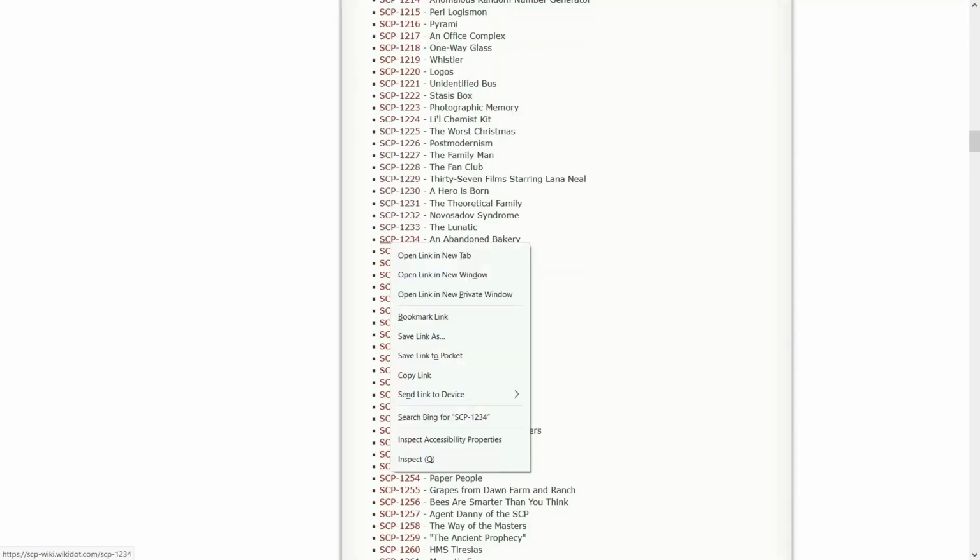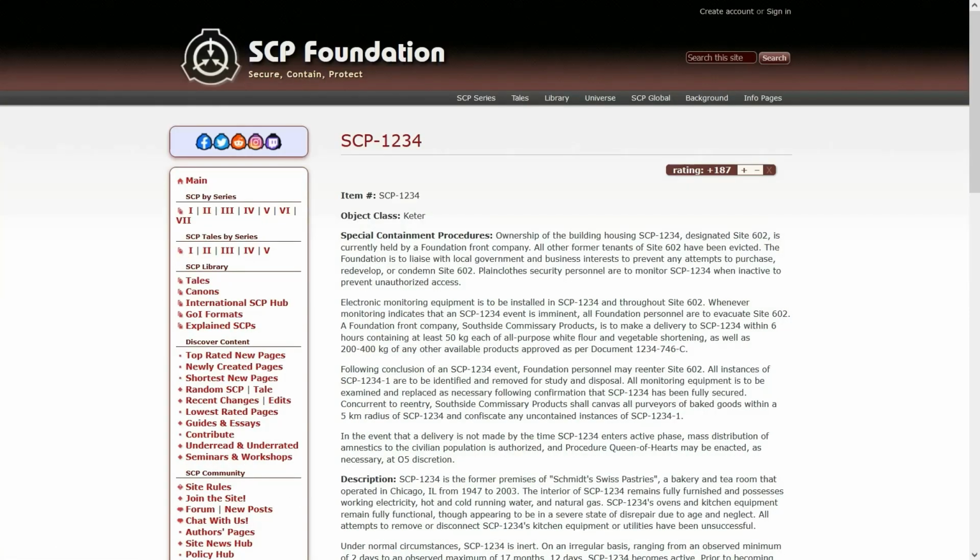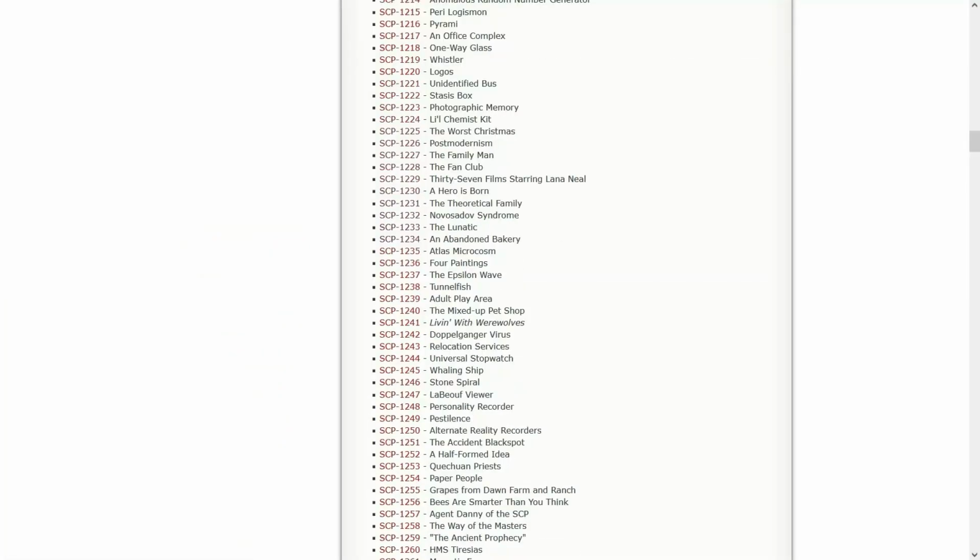An abandoned bakery. Is it the bakery from that last story? Cause another Keter. Why is the bakery Keter? Also, why was the Moon Man the Moon? Okay, Keter is things they can't contain. So the Moon Man may not actually be dangerous, and it doesn't even sound like the Foundation's significantly worried about him. I think it's just the fact that there's nothing they can do to stop him.